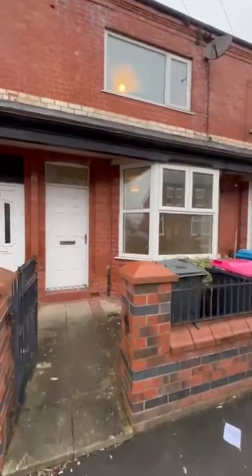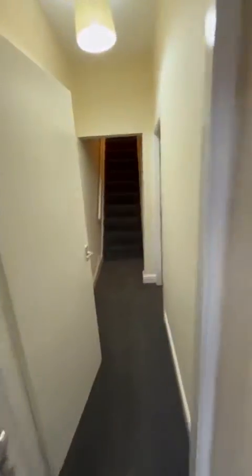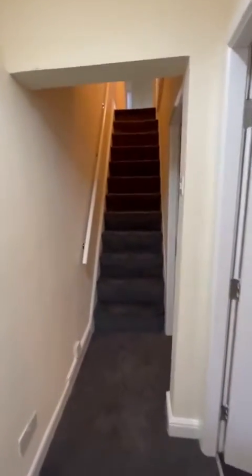On Barff Road in Salford M6, to show you this new listing we've got coming up. It is a spacious 3-bedroom terraced property located within walking distance of Salford Royal Hospital, with easy access to transport links throughout Manchester as well.